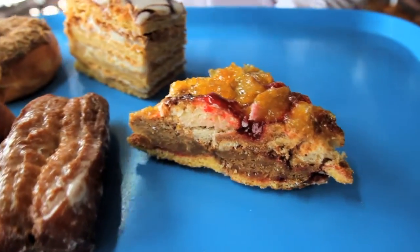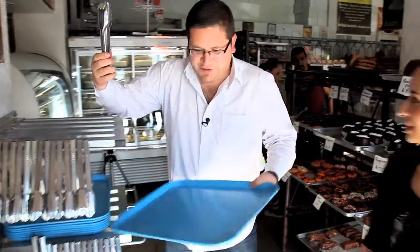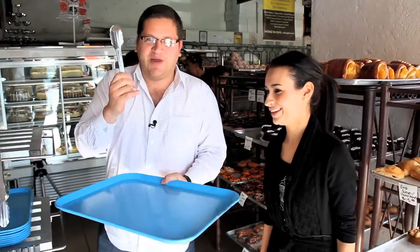Tasty, you just said a key word for me. I like tasty. Are you going to let us try some of your stuff? Of course. Anna is saying that in order to pick these tasty delights, I need my weapons. And you see the armory here? So this is my sword and shield of choice. This is what I need to pick it up.